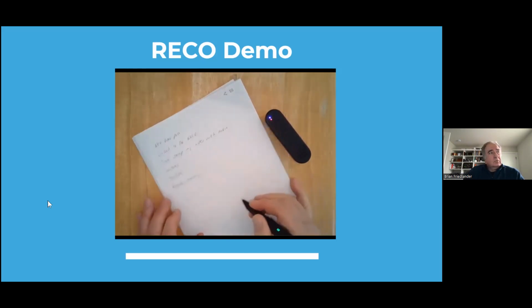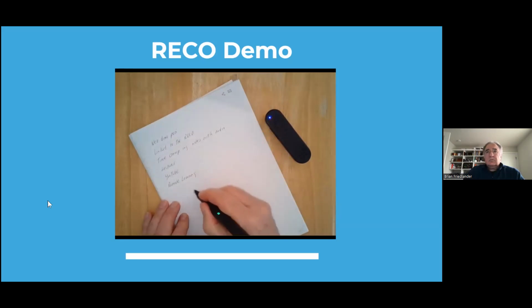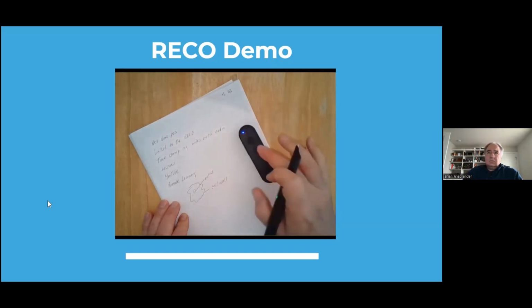It's not dependent on text, so students can even draw. If they're in a science class, they can draw an image, and then the teacher says, that is the nucleus, that is the cell wall, and it allows for nutrients to pass through the wall and exit the wall. When I'm done, I'm just going to press the record button.